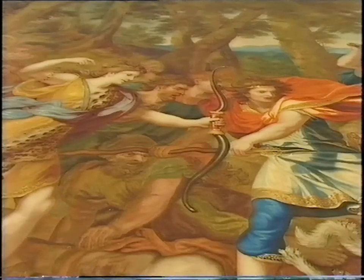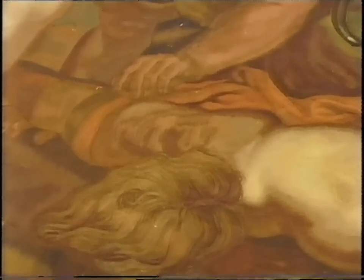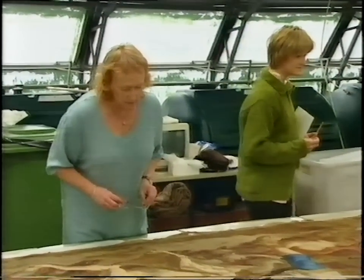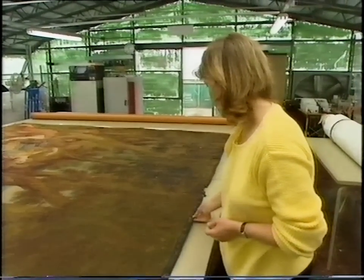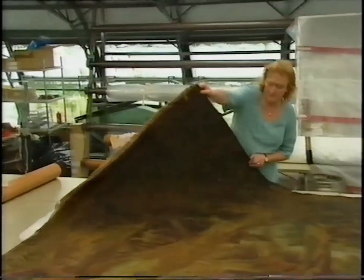I was warned that this was very dirty and needed cleaning, and it is very dirty. It's really stiff to the touch. Oh, it is, isn't it? Yeah, and it smells horrible. Yes, it smells of soot and smoky deposits, which will mean that the tapestry is probably quite acidic at this level of soiling. It's had some really strange repairs done to it.